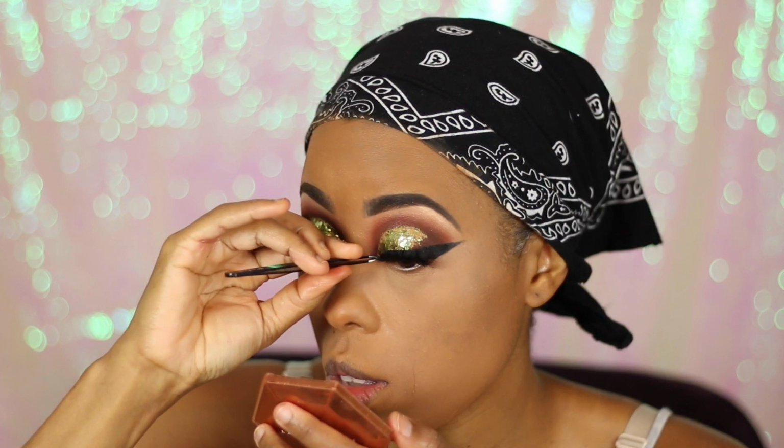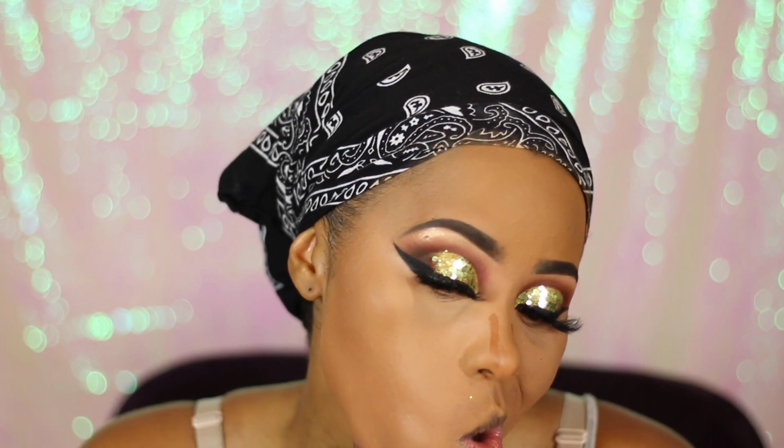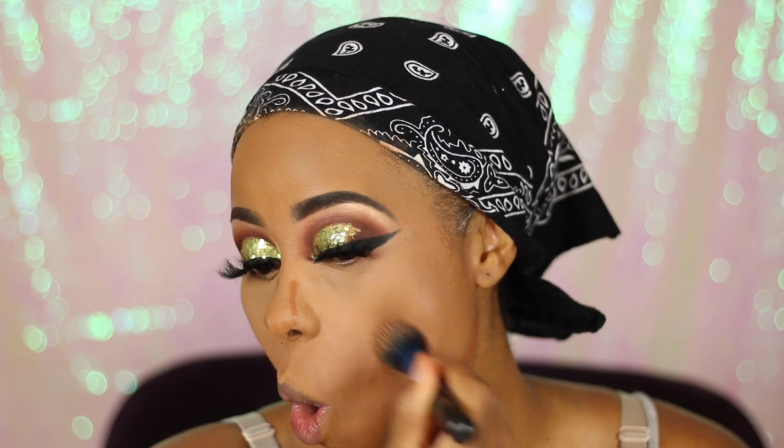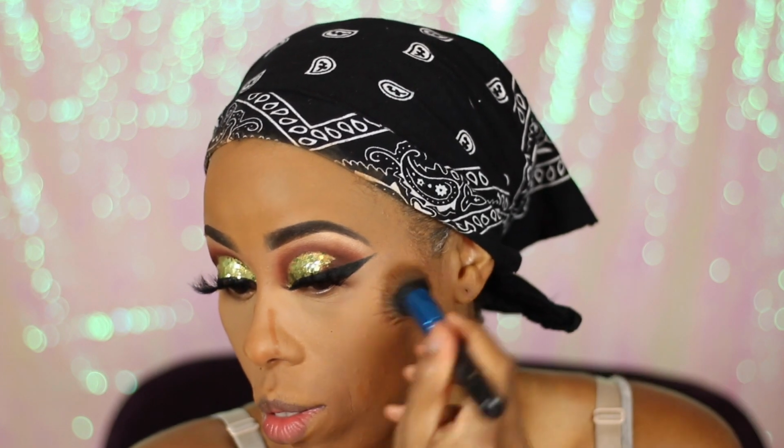And here I did use the Juvia's Place shader sticks for my contour, and I believe the name of the shade I use is Ajuban. And so I'm just using a stippling brush to kind of blend out that contour.